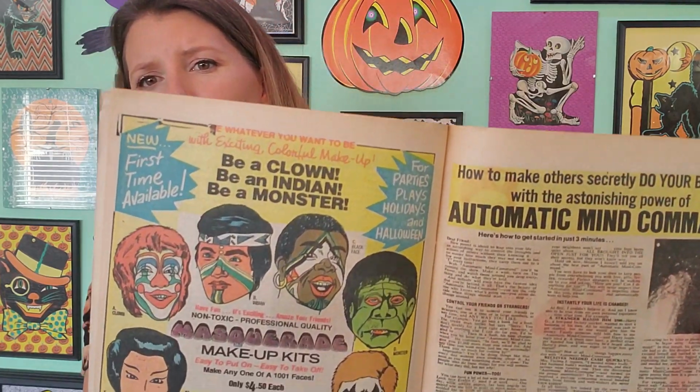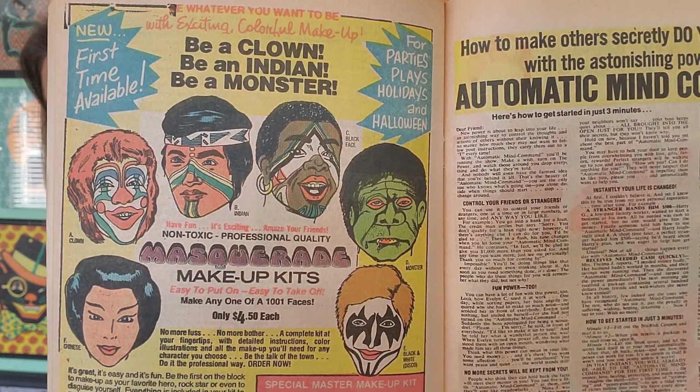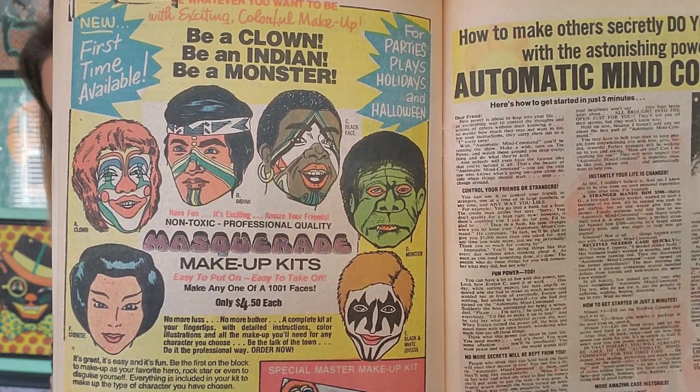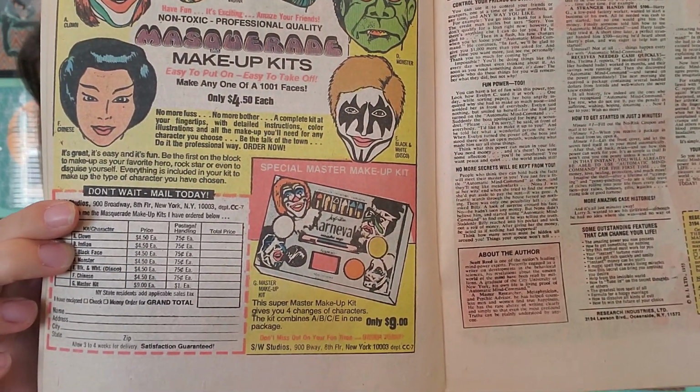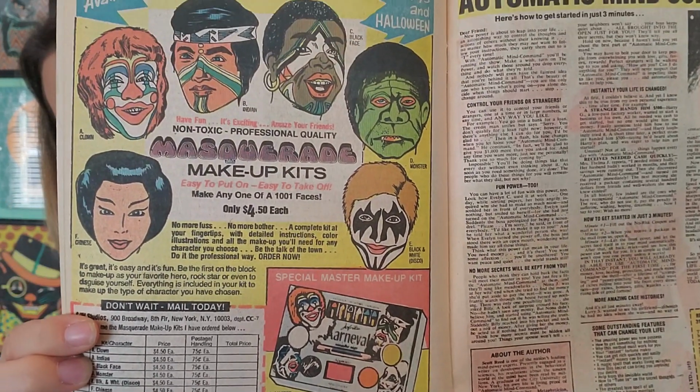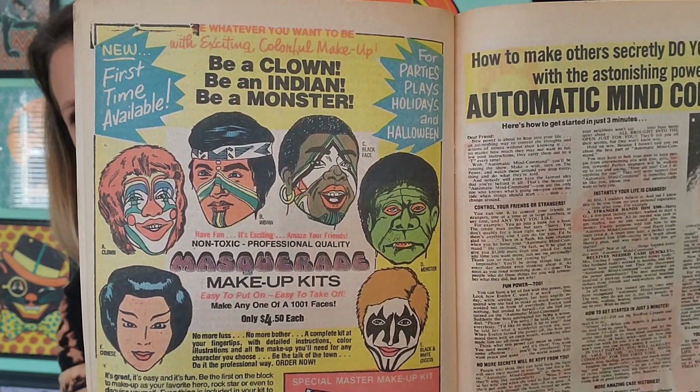Oh, this is face paint. Now I know this is not what you call culturally acceptable or politically correct, but it is a part of our history and I thought it was a cool advertisement. It's grease paint, I think, which you could get back in the day. Perfect for Halloween, it says. Heck yeah. I'd be the monster, I think, or the clown. Who doesn't love a creepy clown?